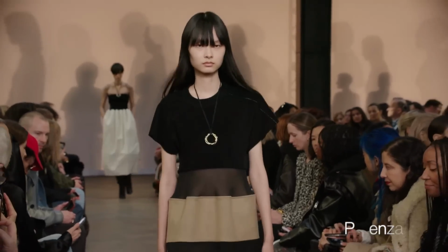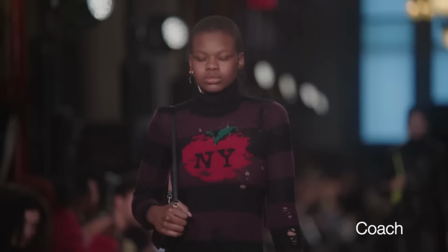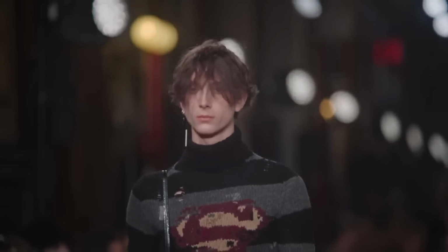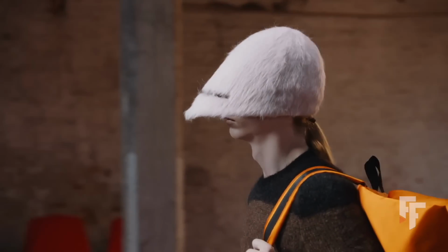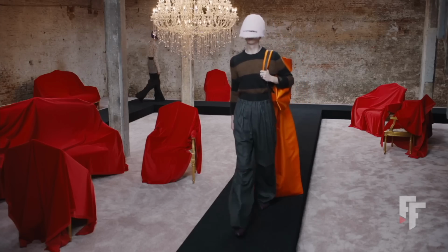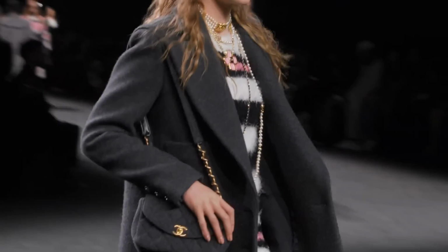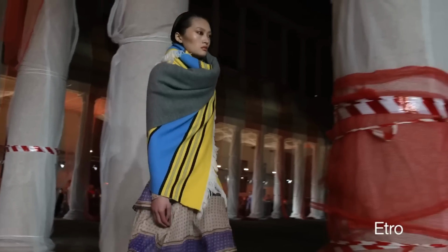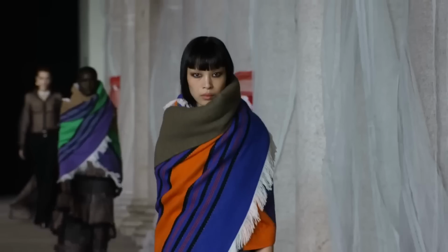We also see bigger stripes in Proenza Schouler, as well as in Coach, having a lot of knits being stripy. We also see kind of a Freddy Krueger sweater from Raf Simons. Jacquemus having stripes on stripes. Chanel having stripes. Etro having stripes, but more in a muted way, as well as some more colorful ways as well. I forgot, sorry guys.